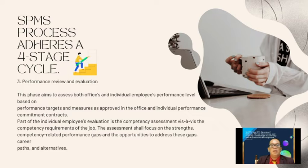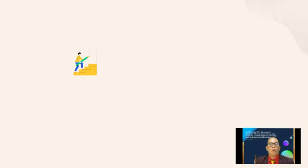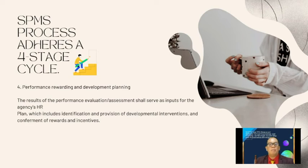Number 3, performance review and evaluation. This phase aims to assess both office and individual employees' performance level based on performance targets and measures as approved in the office and individual performance commitment contracts. Employees' evaluation is the competency assessment vis-a-vis the competency requirements of the job. The assessment shall focus on the strengths, competency-related performance gaps, and the opportunities to address these gaps, career paths, and alternatives.